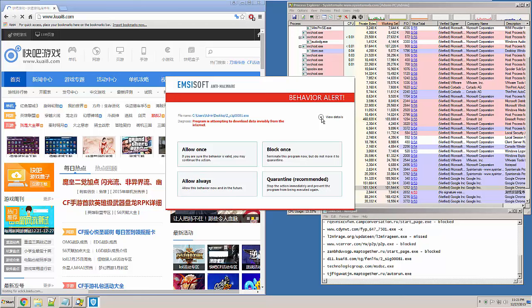It says, actually, I kind of like this one, because it says, program is attempting to download data invisibly from the internet. Wait a minute. You mean to tell me that writing to the disk sector is a lesser priority alert than downloading something from the internet? Are you kidding me? If something's writing to my disk, I'd want that one to be red. Just make everything red. The color choice is a little bit off with this.